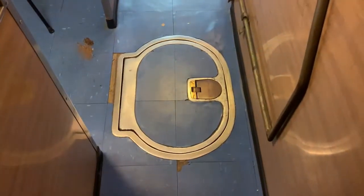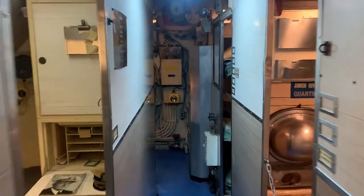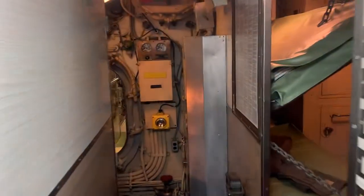This compartment is called the forward battery, and that's because below the deck are half of BECUNA's lead acid batteries. But the space you see around me in this narrow hallway is officer's country. BECUNA would have had a crew of around 80 men. Of those, 8 were officers, 5 were chief petty officers, and the remaining 69 or so were all enlisted. The enlisted men had berthing spaces further aft, and we'll see those in a moment.